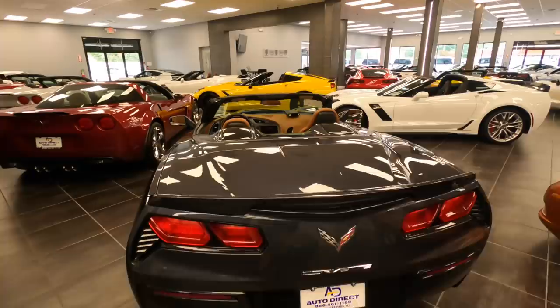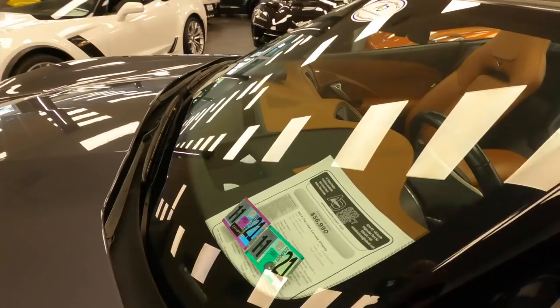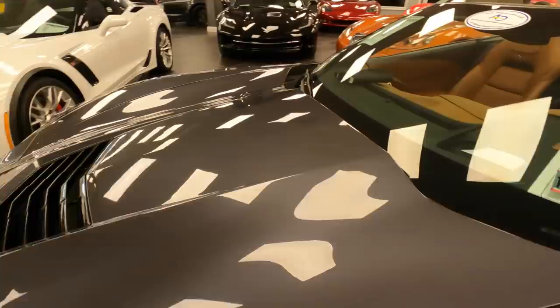Back in the C7, manual transmission, gray with the Kalahari interior. It's a 2014, 22,000 miles on it. Z51 3LT convertible for $56,990. Really pretty spec. And again, skinny bodied car, high option, 3LT convertible. Really nice spec.